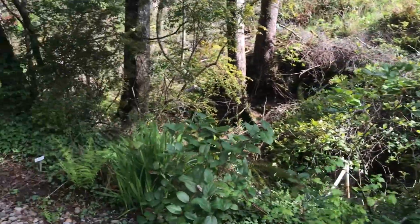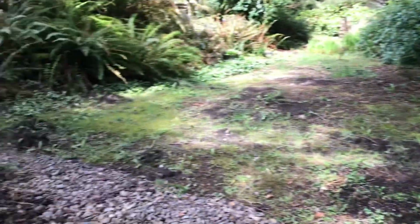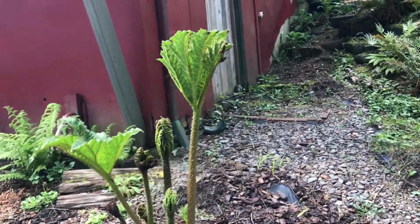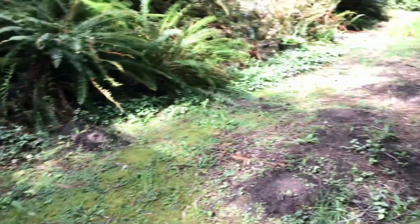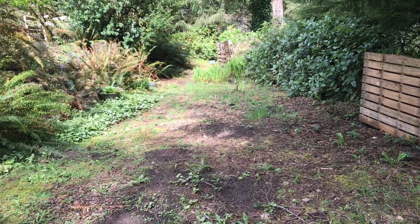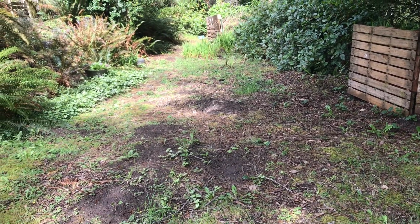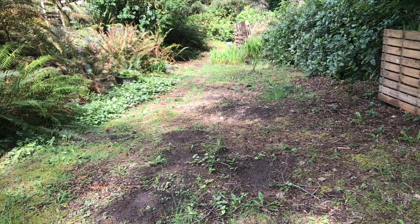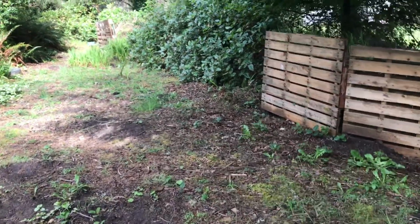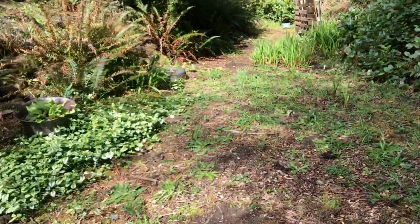Let's keep going here. Nothing really in bloom down here. The Gunnera is getting some big leaves on it. This area is about to change so much. We have the design almost done on paper. We'll be sharing with you the process of how I designed this area over the next month or two, and then it'll just be an ongoing project after that. But really excited.